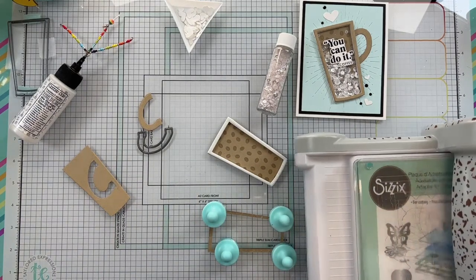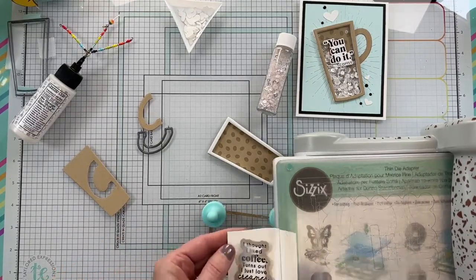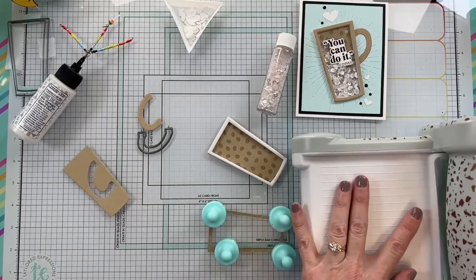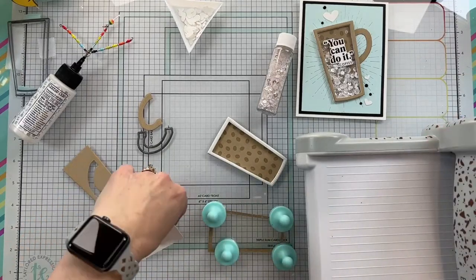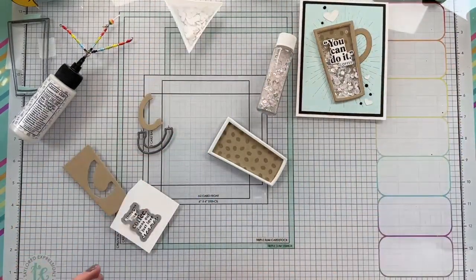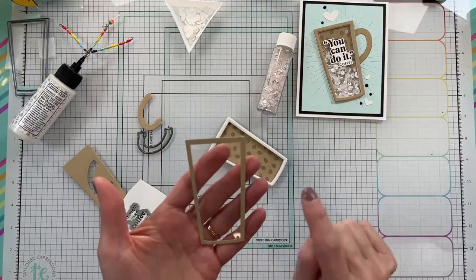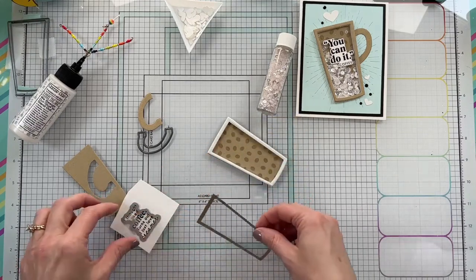So I'm not going to put this fully in the screen, but I want to go ahead and cut this sentiment quick while I'm waiting for that to dry. Should be by the time we're done with this. So there's our sentiment. And then, yeah, this looks dry. So I have my outer piece that I need to show the cup. My acetate is glued on.